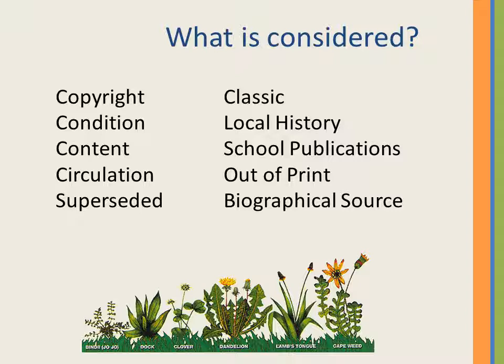So the issues that are considered when you're weeding materials from the library are copyright, which is a clue to look more carefully at the content, the condition of the book, look for ease of repair. Is there sufficient time and staff to complete the major repairs? Are the books so damaged or worn out that they are not usable? The content, look for the relevance to the needs and curriculum of the school. Outdated information, especially in the areas of science, technology, health, geography, and current affairs, indicates that the material isn't valid. Check for stereotypes or reflect biased viewpoints.